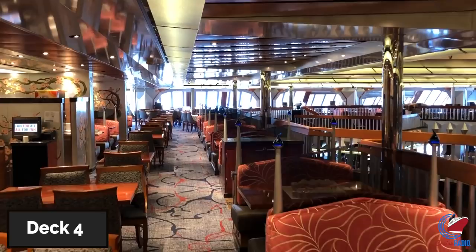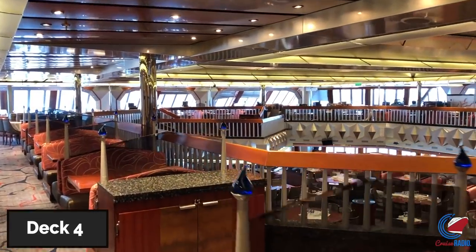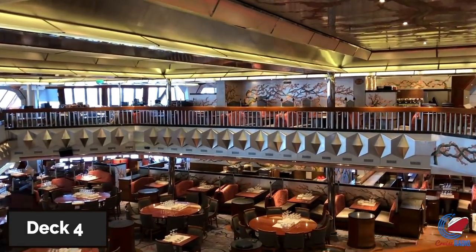depending on what time your dinner is, obviously, and depending on what time of year it is and what time the sun sets. So that's something you want to consider when making your dining room reservations, what time dining you want and what views you want out the back window.